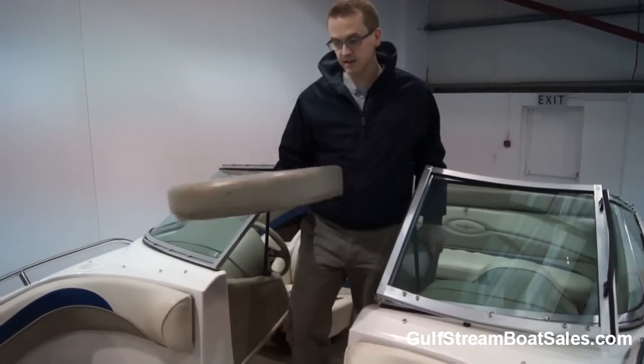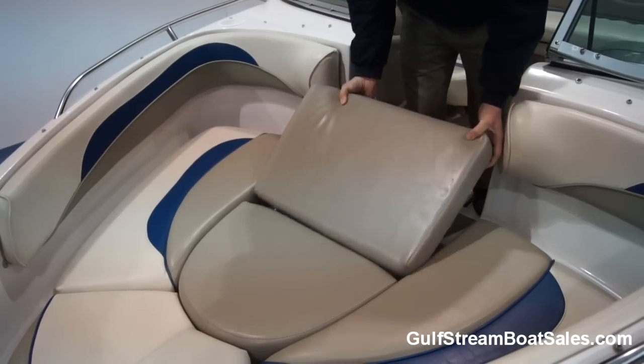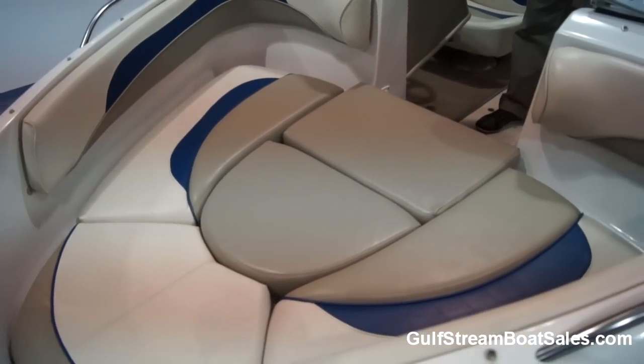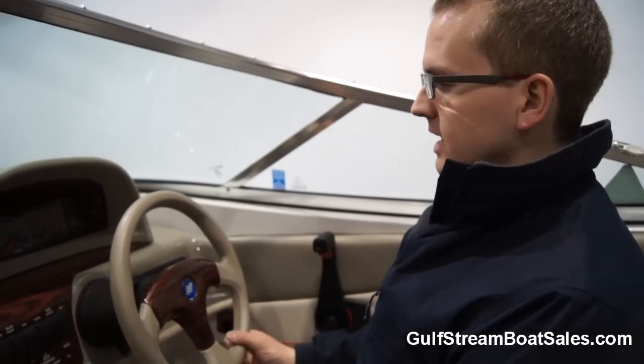This boat also has Four Winds factory supplied filler cushions that just slot in very easily and make the bow area into a full size sunpad. The helm position of this boat is really good.